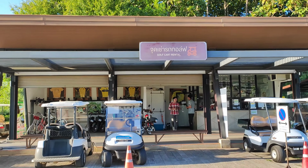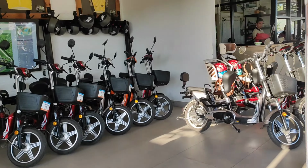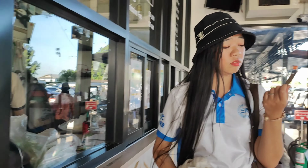At first, we will rent the bicycles to go around the park. Let's go.